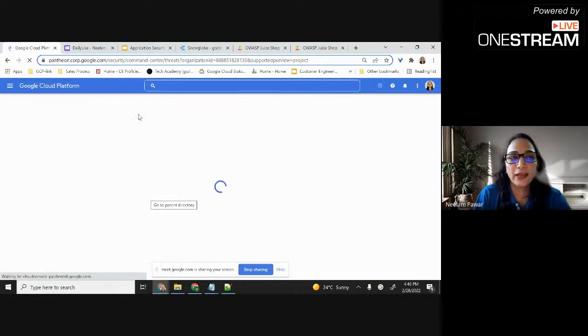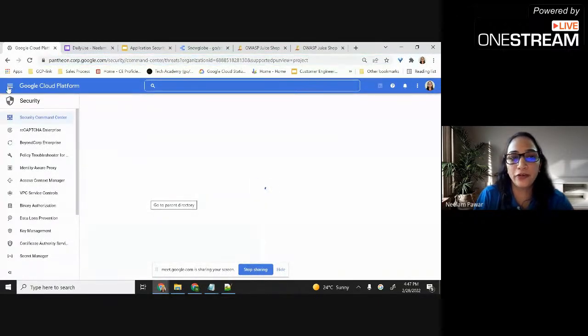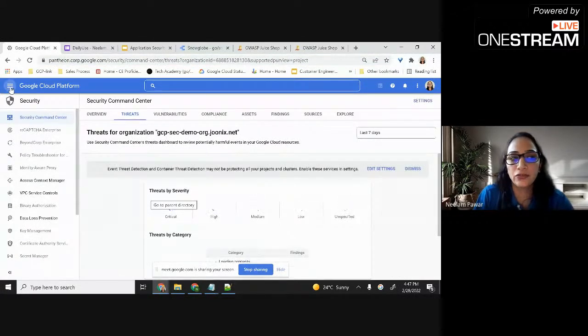Most of you should be familiar with this. This is Cloud Console. Whenever you enable your cloud account, you will be able to see this screen. There itself, in the hamburger menu, you have different services that you can choose.